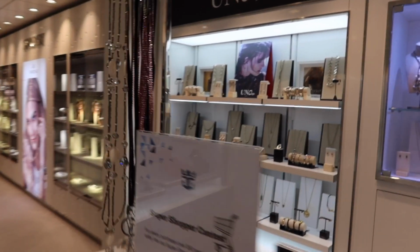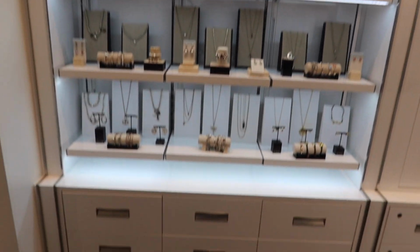Again, tons of shopping options, and this is all going to be found on deck 4 all throughout the promenade.